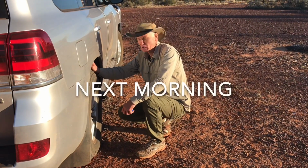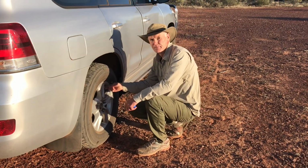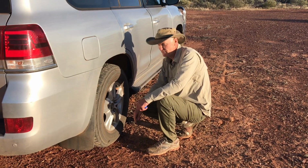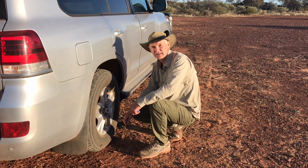It's always a good idea to let a bit of air out of your tyres when you get onto the really rough corrugated sections of this track, because if your tyres are at full pressure, you're far more likely to get a puncture. Also, you just get a bit of a smoother ride.